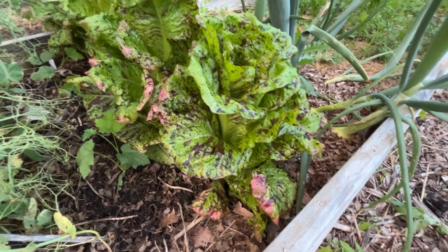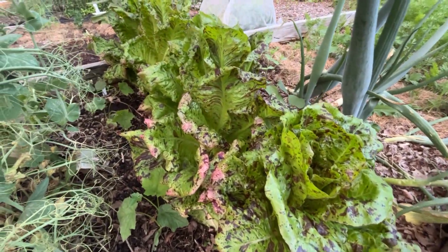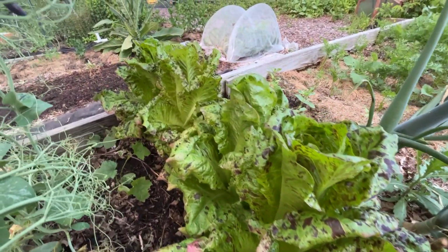I actually didn't even pick all of the heads to eat because they were so pretty. I did justify this by telling myself that I was letting them go to seed so I could collect seed for next year. But I did eat some of them and I was pleasantly surprised with the flavor and texture of this one. It was everything a good romaine should be. Super juicy, crunchy, sweet with a little bit of a peppery finish.